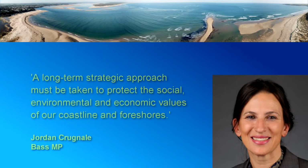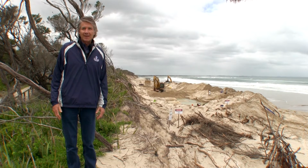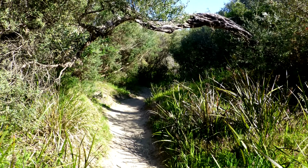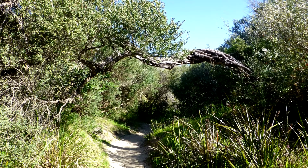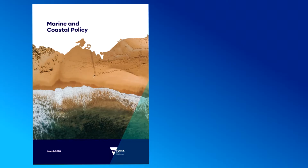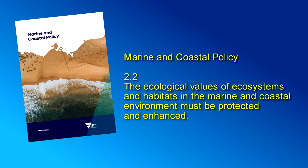The Society is also encouraged by Bass MP Jordan Crognali's statement that a long-term strategic approach must be taken to protect the social, environmental and economic values of our coastline and foreshores. Jordan Crognali's statement supports one of the key findings of our project, namely that future planning for the coast should consider the ecological and social values of the coastline, in our case the vegetated dune system, not only potentially affected infrastructure. A similar directive is contained in the recently released Victorian Marine and Coastal Policy, which requires that decision makers protect and enhance the ecological values of ecosystems and habitats in the marine and coastal environment.